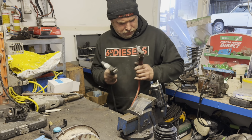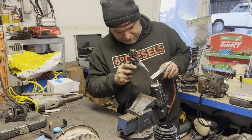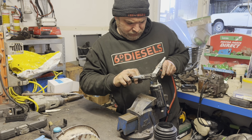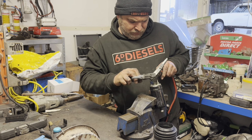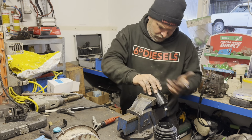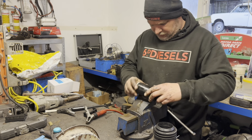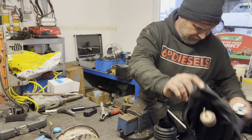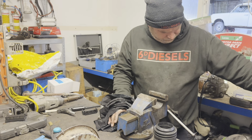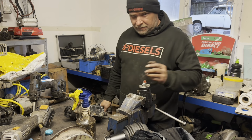Right, let's see if we're any further forwards. Fire. Come on, you. Touched again, otherwise that'll be the end of everything. Nothing like getting flammable brake cleaner over everything. Right. So, first one. Died.